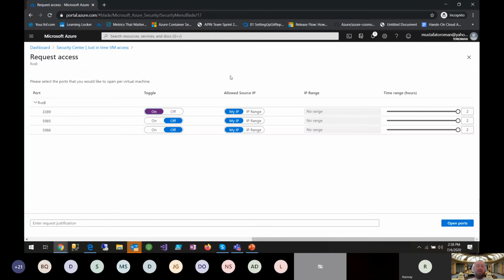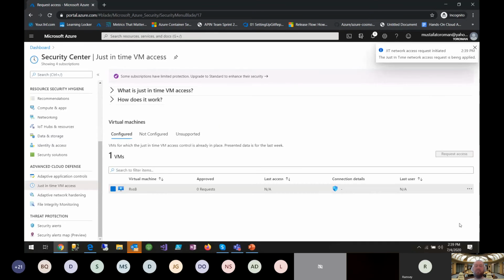It will detect my current IP automatically and add it to the rule, or I can do a custom IP range, and I can say if it's going to be for an hour or 2. And when I do it, this will open the ports for me, and now I can actually access that virtual machine. It's limited to access from my specific IP address, and it's limited for a certain amount of time.